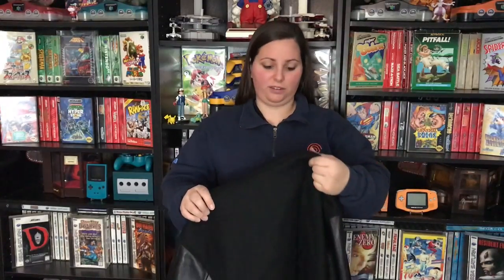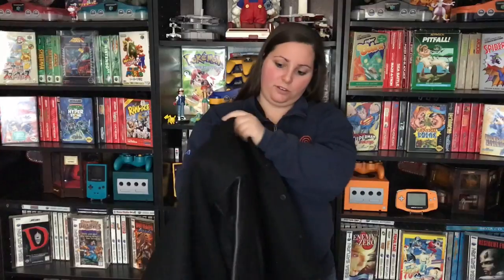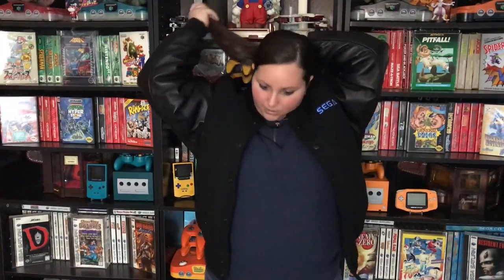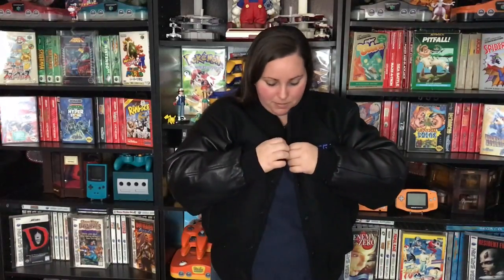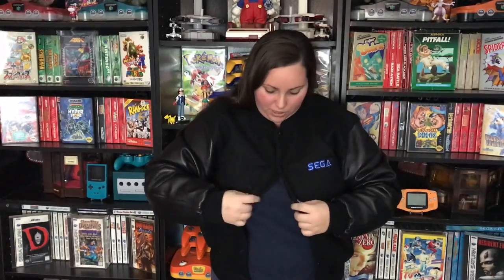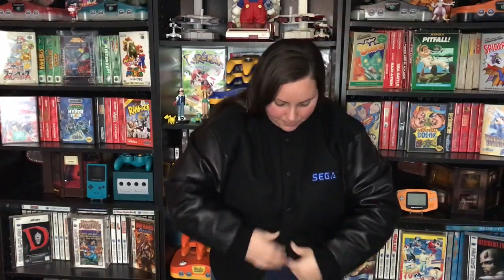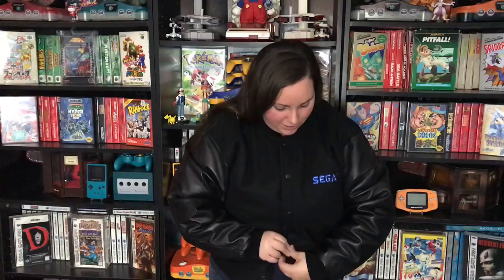this Letterman or varsity jacket, as some may know it by. So here we have leather sleeves, and the rest of the jacket is actually made of wool. So this is a pretty heavy and thick quality jacket, and it was very popular among the 90s. So here, if you just go ahead and button all these buttons, we could take a closer look at the jacket.